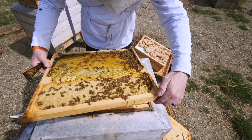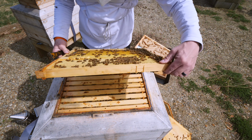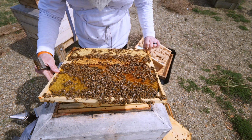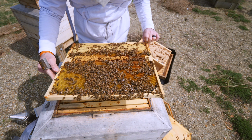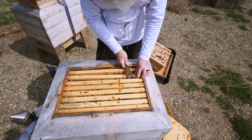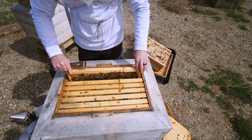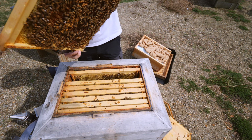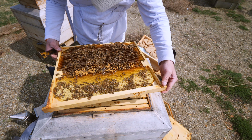So drone comb, drones over here. Plenty of resources. Yeah, the queen's got right to work with the drones over the last week. Lots of drones in here. And the queens are putting the drones in the gap of my frames that I made. I left an open gap in the middle of the frames, and that's where they put drone comb, which is right what I predicted. Some of the frames have worker comb straight across, but the bigger hives have made that middle section drones.